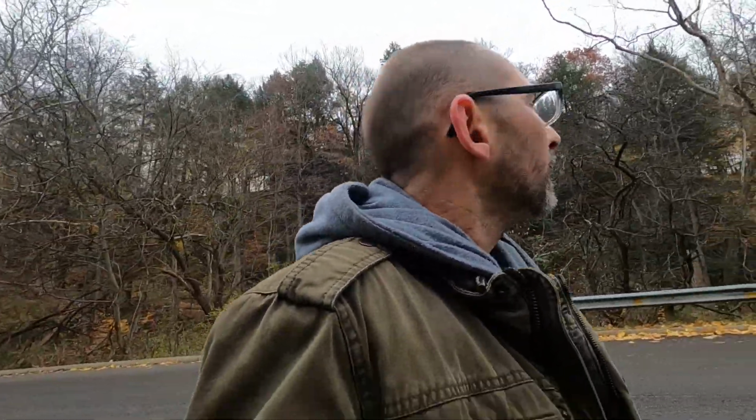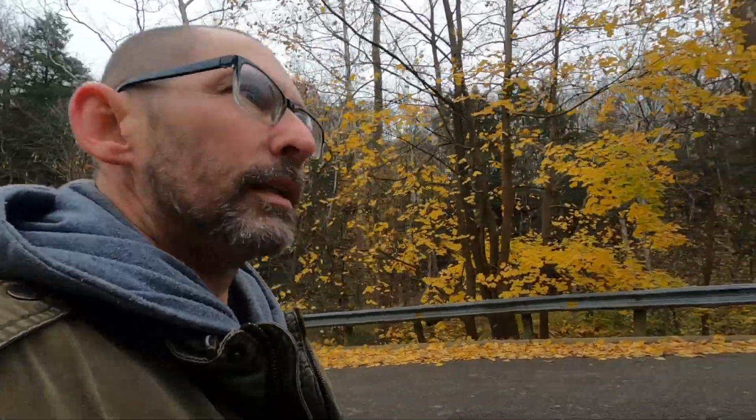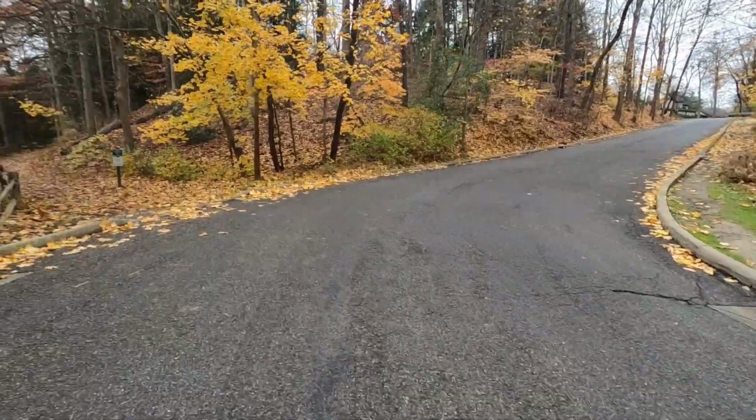Now in the summertime, it's a real nice view with all the green and flowers going around, but still a pretty cool view in the cold, wet weather. Every time I've been doing these videos lately, it's been wet and rainy. So let's walk over here. Got to watch for cars coming around down this bend over here.